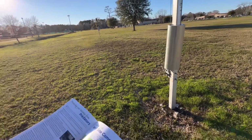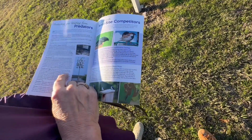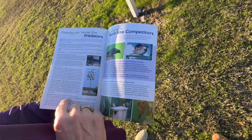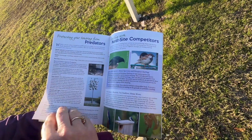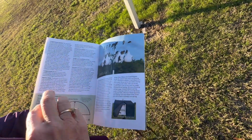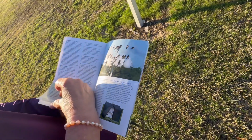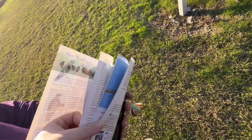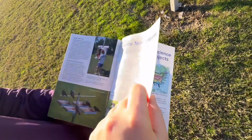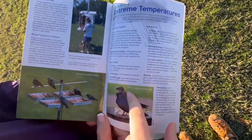So they keep them at least 8 inches, about 4 foot off the ground. That one's a little bit low, it looks like. You can see they'll get a snake in there. So we don't want that. It's very interesting. I learned a lot. I didn't know a lot about purple martins, but it was very interesting to read about. Here, extreme temperatures. I didn't read any of this.